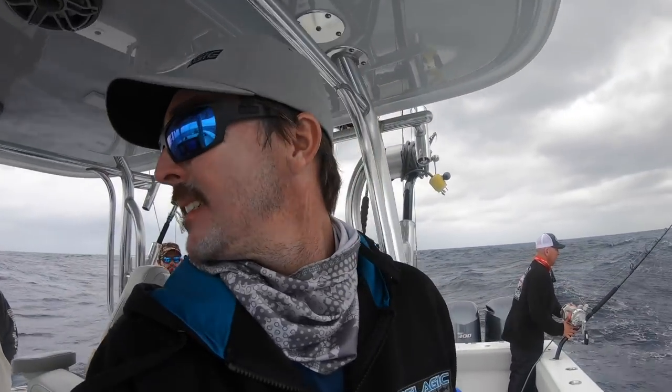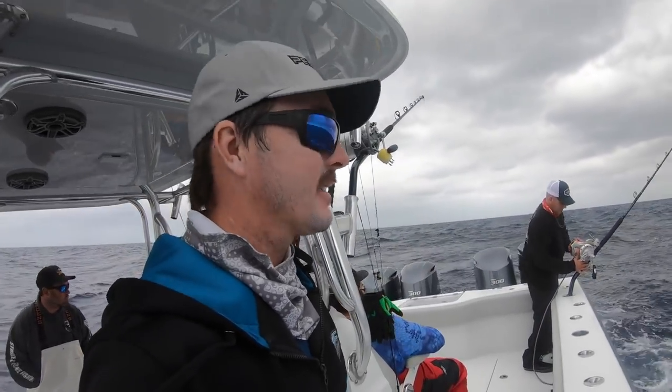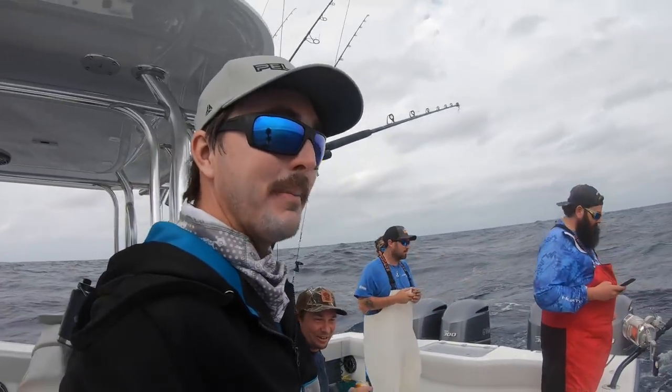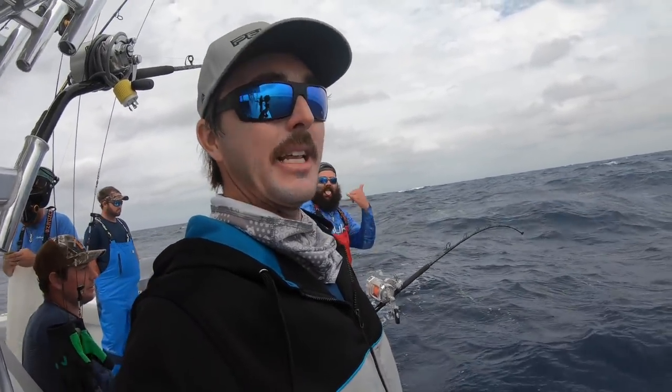We're waiting patiently. No sword bites yet. 12:49. Fifth drop of the day. See what happens. We were about to throw him over. They were starting to think he was bad luck. We got a swordfish on right now. What is it? 1:54 in the afternoon. Been fishing 6 hours, finally got a bite.